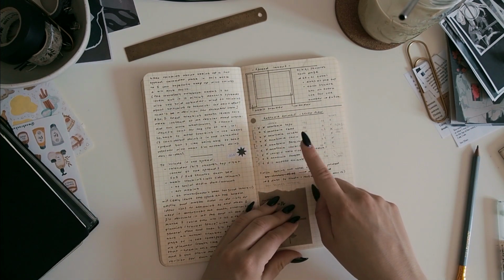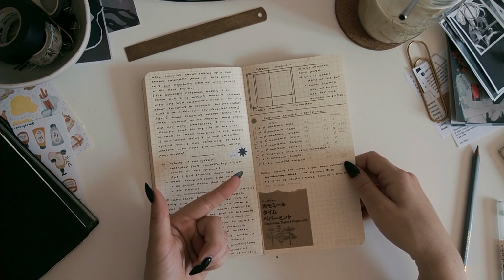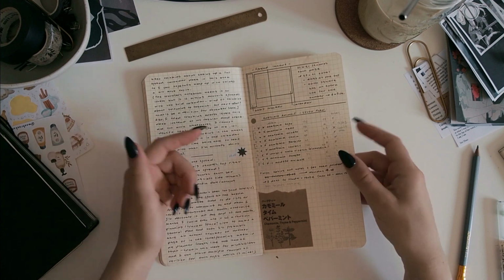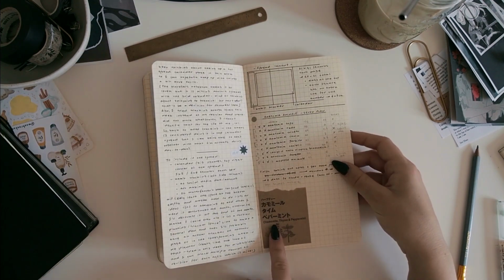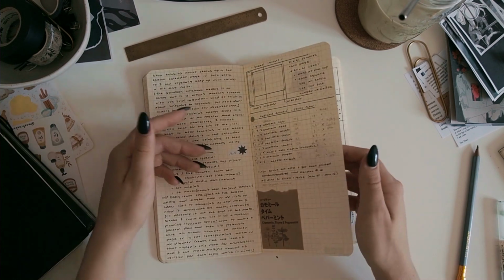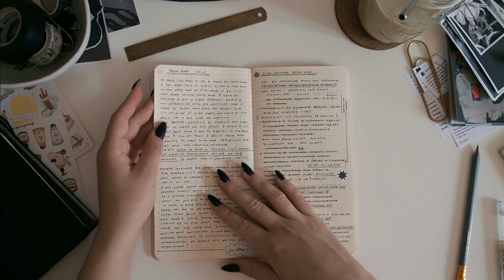Another revision plan for my animal anatomy exam that I took last month. This is one of my favorite teas. It's also from Muji, chamomile, thyme and peppermint. Really good, would highly recommend. A calendar spread.